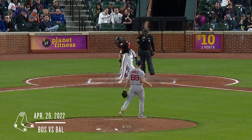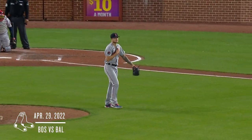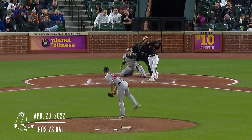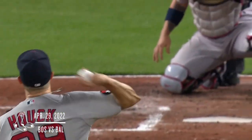Swing and a miss. He struck him out. 95-mile-an-hour heat at the top of the zone. And that slider, that is a big out because that tells you how sick his slider is to right hand. Couple of good fastballs in that at bat by Tanner Houck.